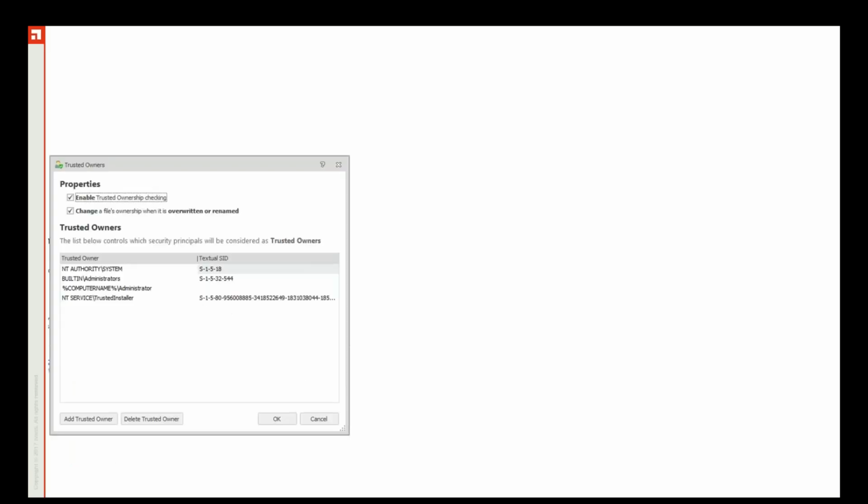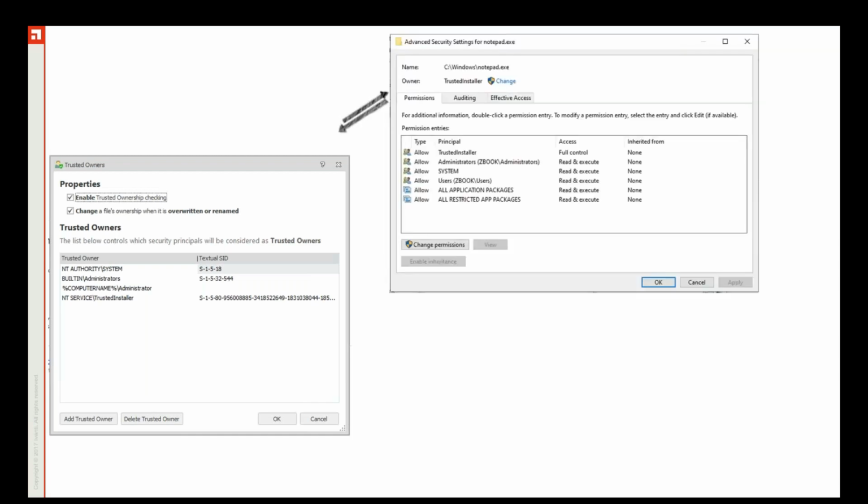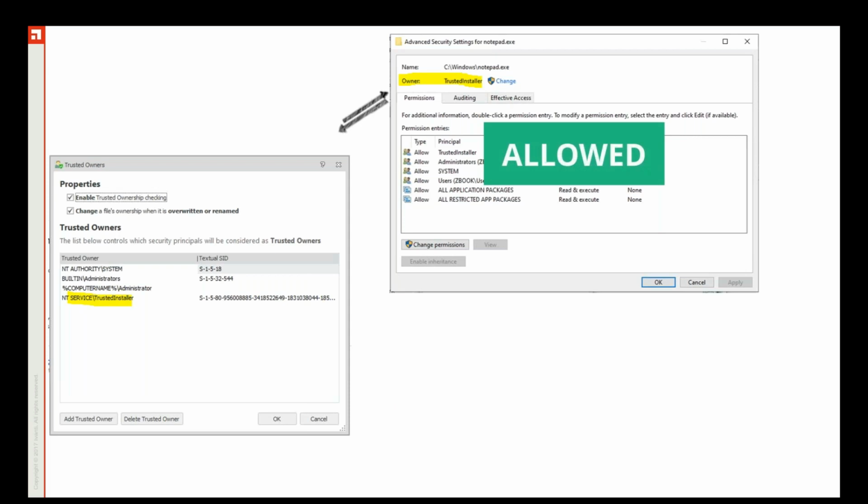So just taking a quick example here, this is our trusted ownership box built into our software. You can add and remove these, but typically we find that out of the box this is pretty good. So you can see there we've got system, administrators, local administrator, and then trusted installer. And what we're going to do here is have a look at notepad.exe, a typical built-in application, and you can see here that the ownership is trusted installer. And we look down here and we've got trusted installer, and therefore that application is going to run absolutely fine.